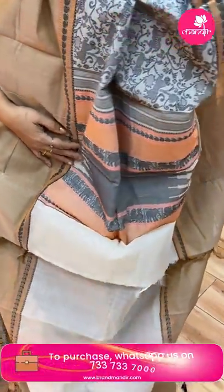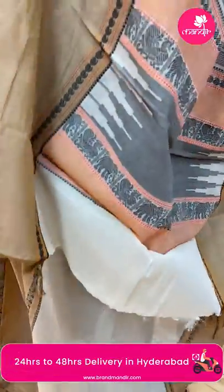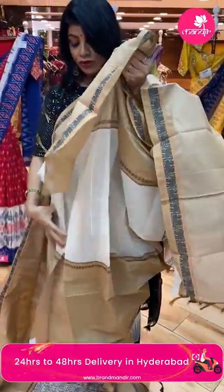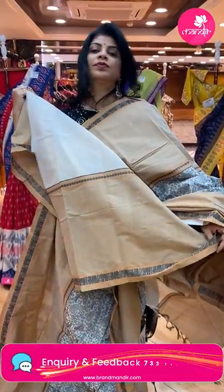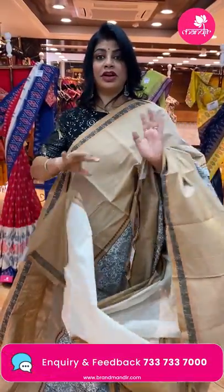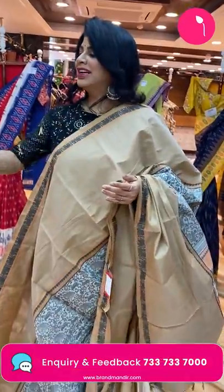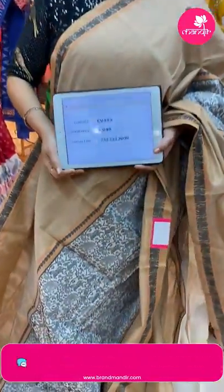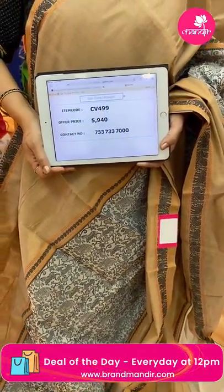This is the pallu, black color, thread kadi, beautiful blouse. Self running blouse, kani plain vachindi, ila madhyalo unna weave raledu. Saree pricing and details, 5940, CV499 is the code.